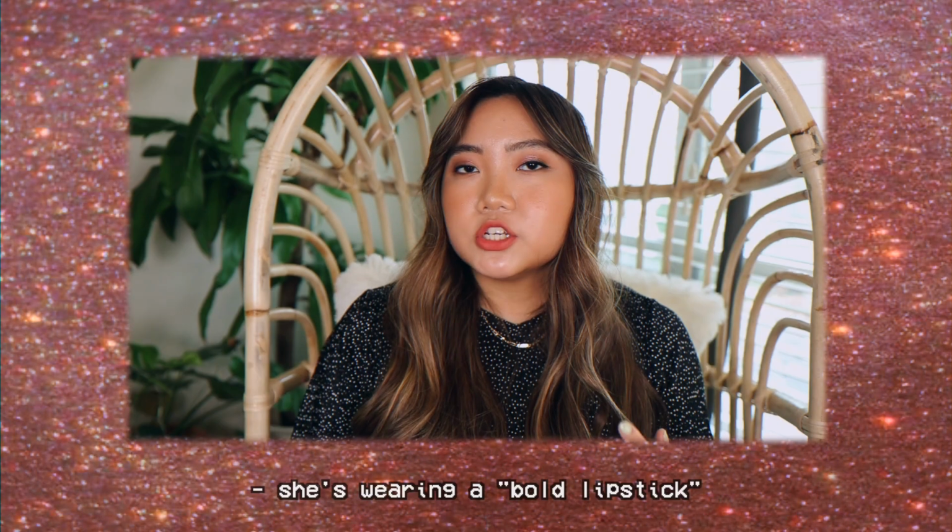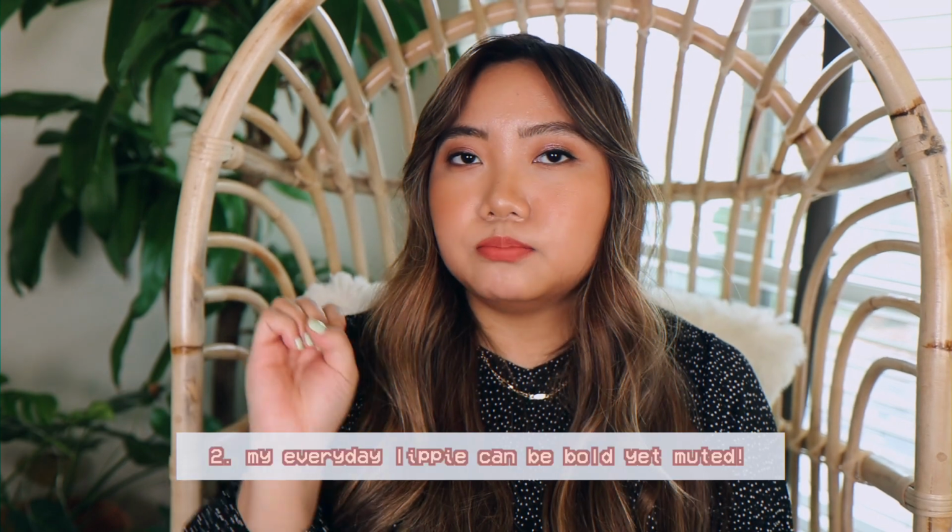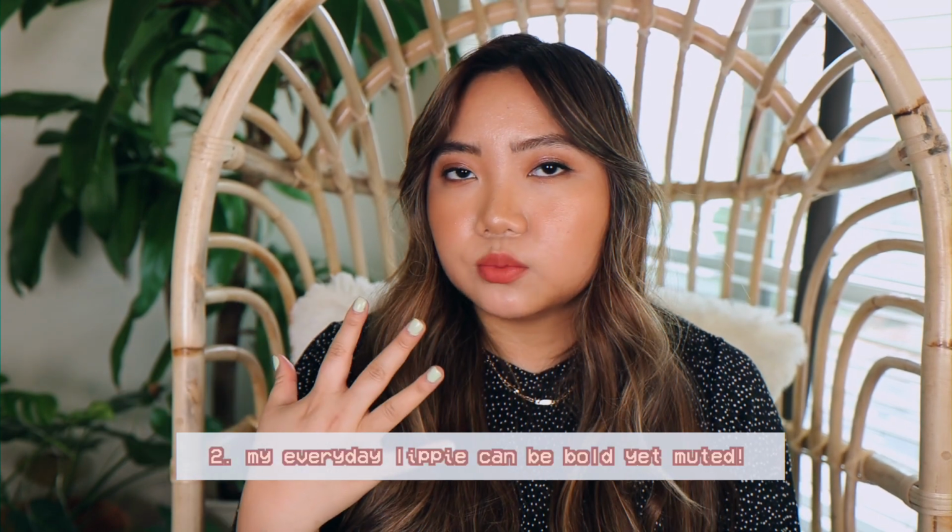When I want to feel a little bit brighter. She's wearing a bold lipstick, but she's not. This color, I don't know how to describe it. There's something about it that is bold yet muted, which is what I really love about it. It makes it very wearable for me, and it constitutes as an everyday lipstick, even though it's not your typical nude.